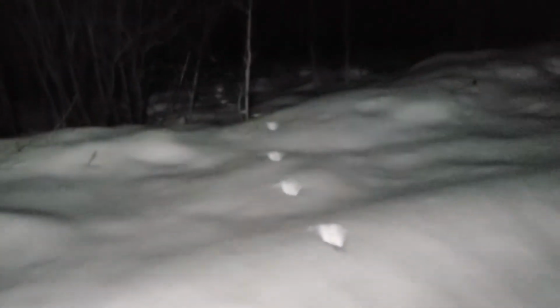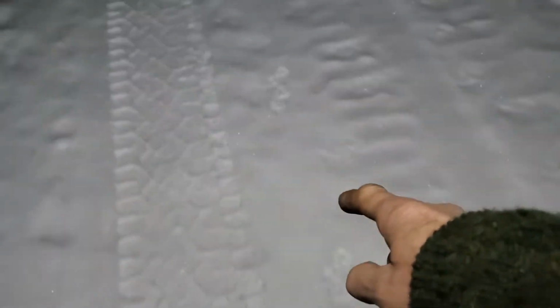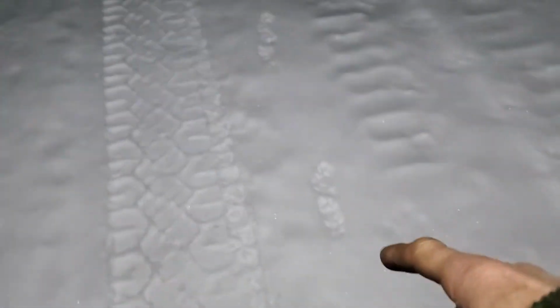Awesome. And then off it goes into the woods that way. Ooh, I'd like to follow that one. So we're going to head this way because I just want to point out something. If I can find one track all on its own.